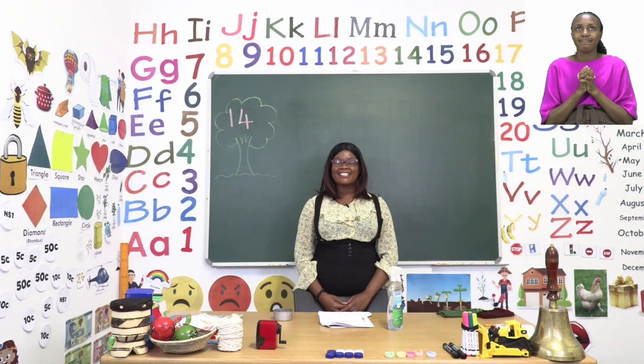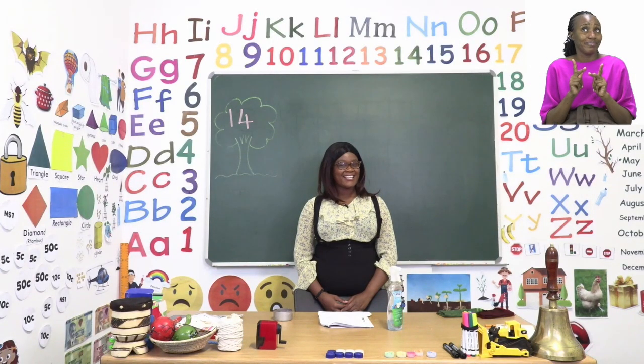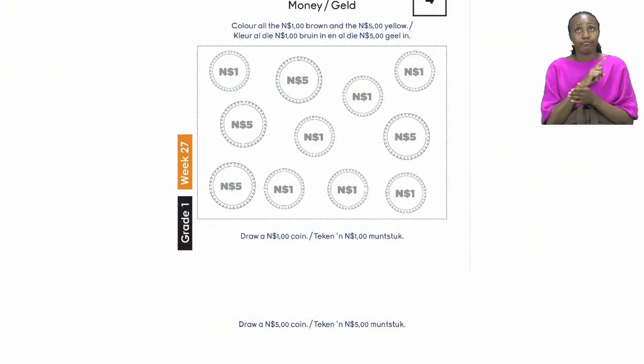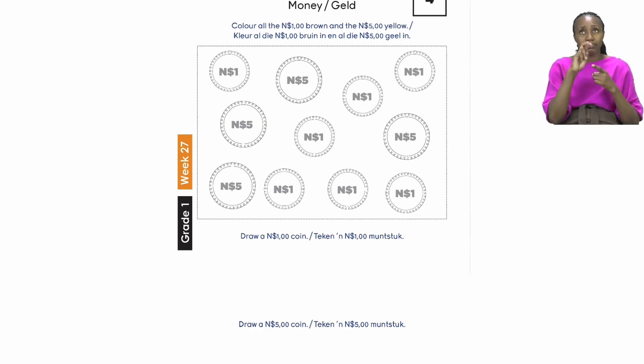Now, boys and girls, let us go to the last part of our exercise today on page 14. On page 14, we are going to be talking about money. Today, we have a special job to color two different coins, two different colors. The first coin that you're going to see is the $1 coin. Today, the $1 coin is going to be colored in brown.